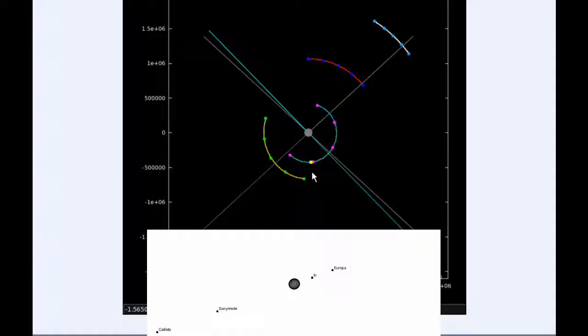At 6 hours UTC, Io is in quadrant 4, heading east. Europa is still in quadrant 3, heading west. And Callisto has now moved past its eastern elongation and has moved into quadrant 2, going to be heading west the rest of the day.